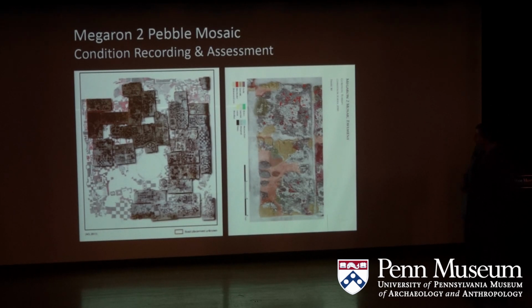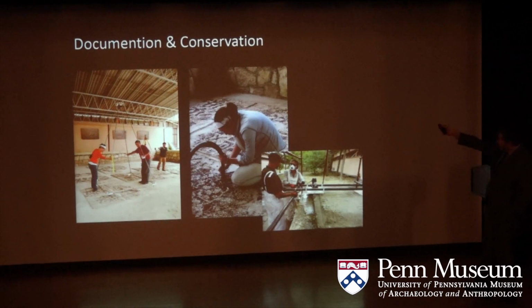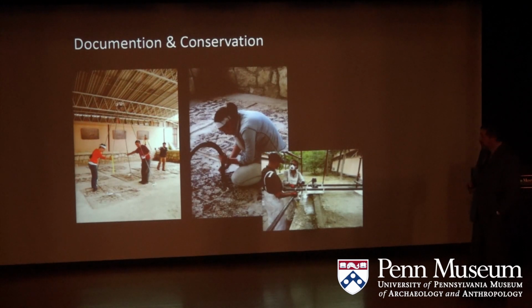You can see that on the left, so not all of the floor was lifted. We've been able to position it, and then just one detail of one panel, with all its conditions mapped out for future conservation. A few years ago, we began that process with this tripod to record the conditions, preliminary conservation work, cleaning, and then last year, setting up a proto-robotic router to remove the cementitious backing in a way that won't cause damage from percussive hammering, which is the way this is often removed on more traditional mosaics.